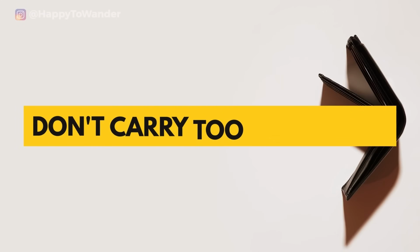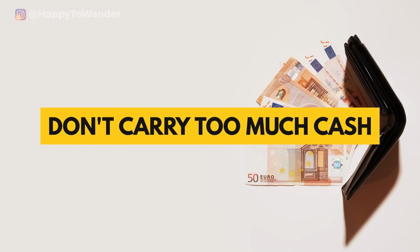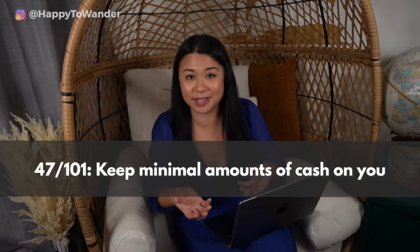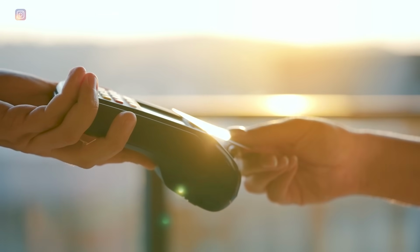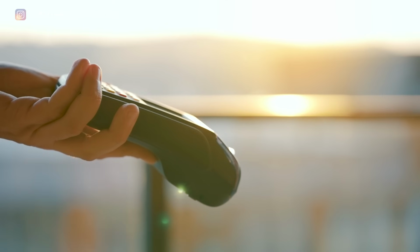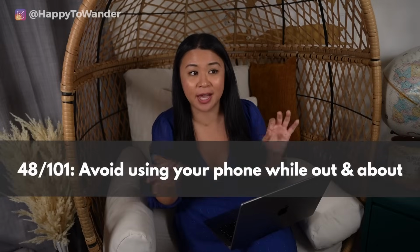And of course, do try to not carry around too much cash. My rule of thumb is to not carry any cash that I wouldn't be able to stand to lose. So honestly, these days cards are accepted more or less everywhere, so don't bring huge amounts of cash out with you. I'd also say please try to keep your phone out of sight.